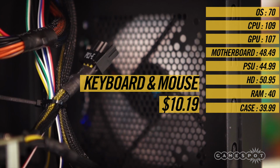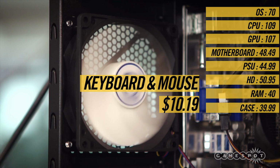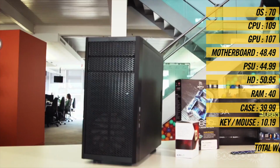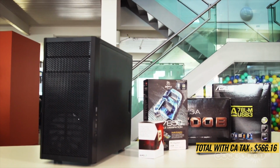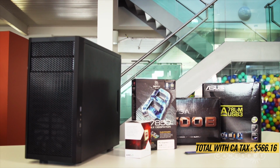Plus, it's got some nice airflow features with a 120mm fan in the front, space for a 92mm in the back, a removable side-mounted hard disk tray, and the option to add another 120mm fan to the side of the case. The total cost? Just a smidge over the target at $566.16. Was that extra $16 worth it? Well, let's put this sucker together and find out.